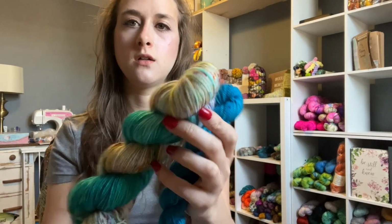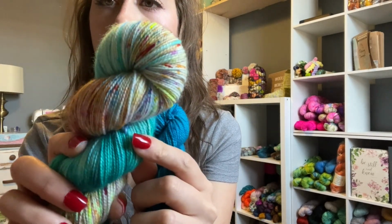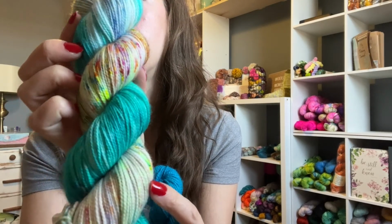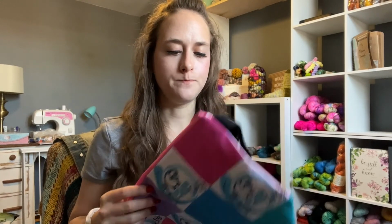But yeah, I want to look at the speckle on the bulb. Love that. And it's all like neons and bright pool party colors. Look at that orange in there. There's blue, red, fuchsia. Like I said, you can get single skein or sock set.